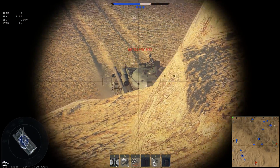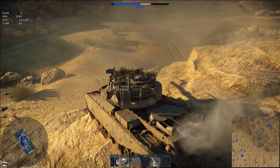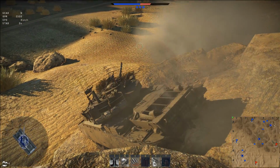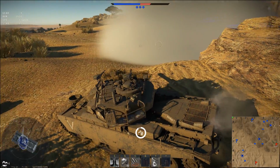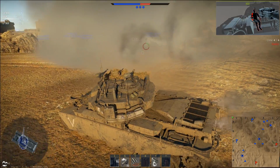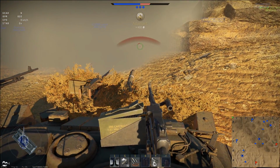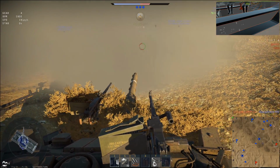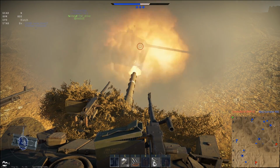My reload isn't quite able to get it. Wasn't quite able to get there in time, so he's able to get in close to the rocks, smoke up, and I stumble down here and just proceed to fail miserably. But his breach is out, so there's not a huge concern. Actually, the biggest concern I had was from another tank coming in. After all, it doesn't take that long to get from the enemy spawn to this cap area.